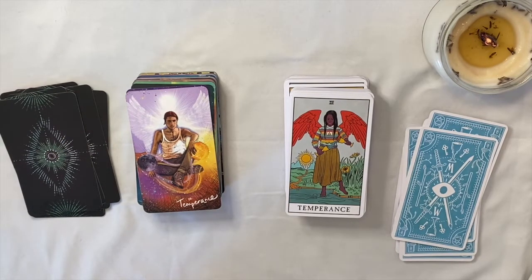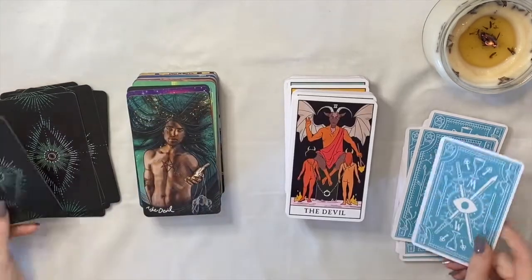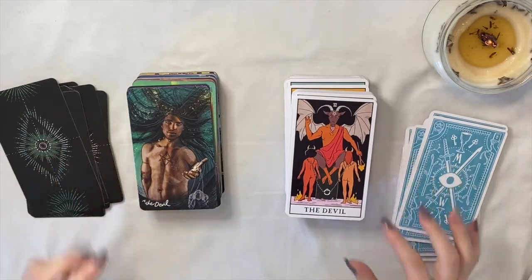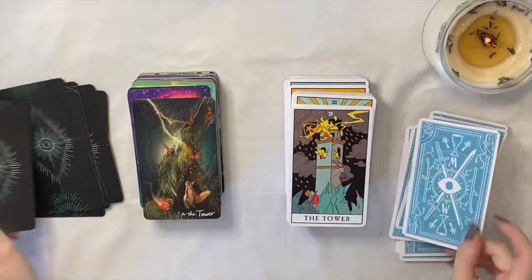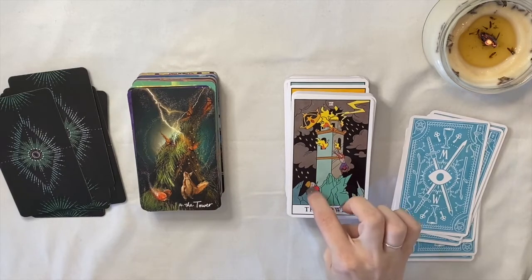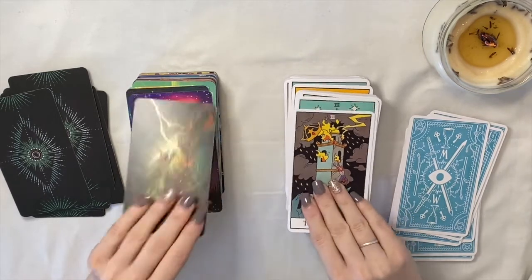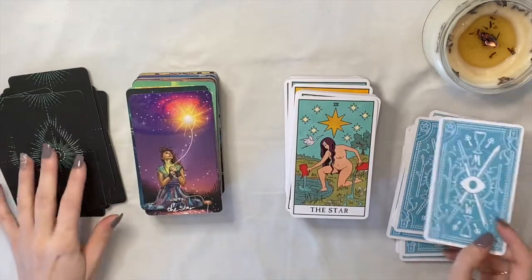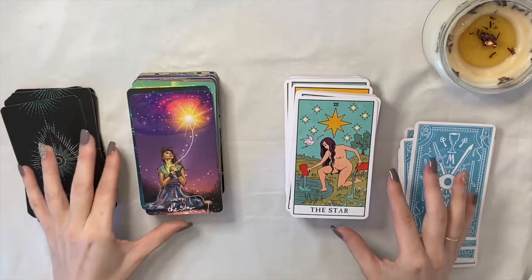I like these temperance cards. I like her classic foot in the water, foot on land. Devil. Tower. Holy cow, she's like pierced on the rock. I don't know, maybe that's in the traditional Rider-Waite too, and I've just never noticed. I don't know what that noise was. Hopefully you didn't have to hear that.